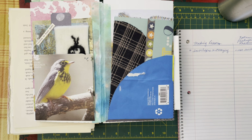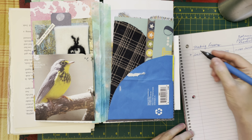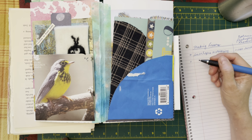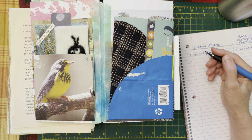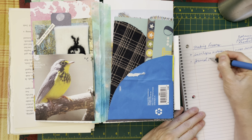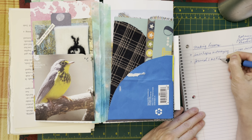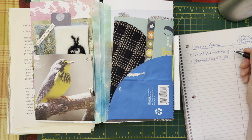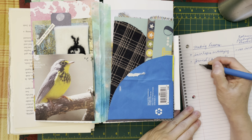Another thing that was super helpful is I am a Patreon of Cindy, and every month she publishes a Journal with Me kit. So the Journal with Me kit I used for all of the things, for background paper, for decoration, for focal points.